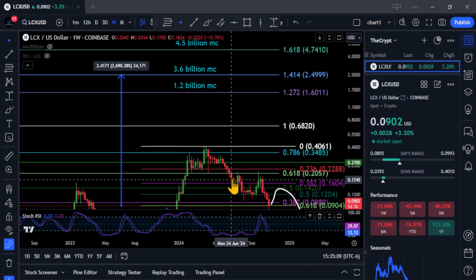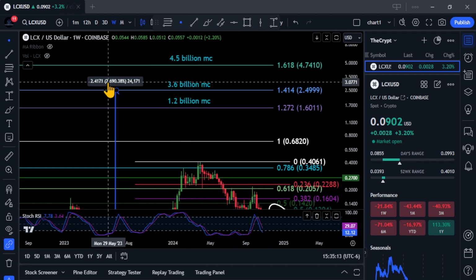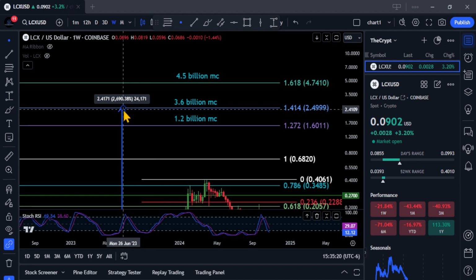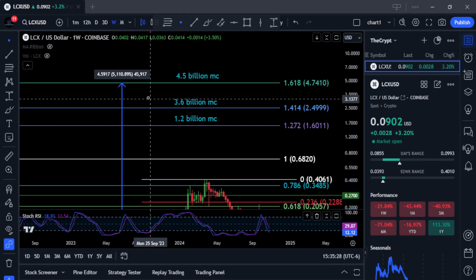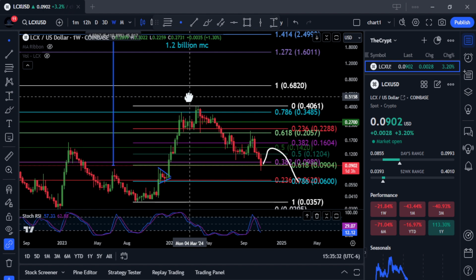But for this cycle, the fact that it came down so far, I'm not too sure what it's going to do now. So a 28x to a 3 billion, 3.6, or 250 rather, 1414 retracement. And then the top here, the 1618 at 474, 475, 4.5 billion market cap, and about a 52x on LCX here. So with that being said, hopefully that helped a little bit.